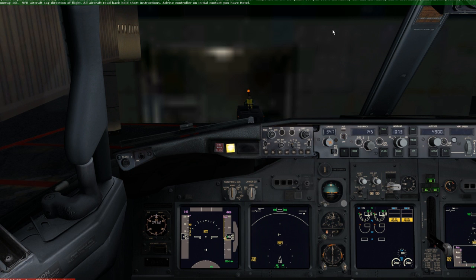Sydney, information Charlie. Expect ILS approach runway 16 left and 16 right for arrivals and departures. Wind at 110 degrees at 8 knots. Visibility greater than 10 kilometers. Few showers. Clouds few 2,000, scattered 2,800. Temperature 20. QNH 1024.